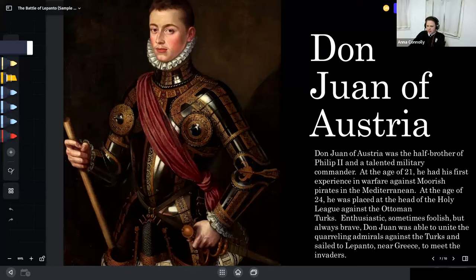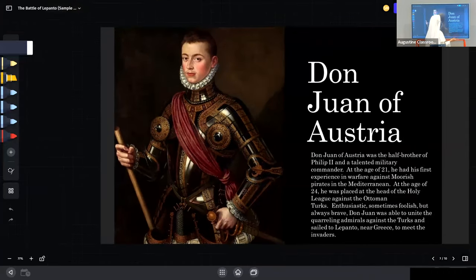He looks very young, like he's in his 20s or so. He is actually extremely young. He has his first military experience at the age of 21, barely out of school. At the age of 24, he's at the head of the Holy League. So what can you assume about his character? If he's that young and they're putting him at the head of the Holy League, trying to stem the Ottoman threat that's coming to invade all of Europe.